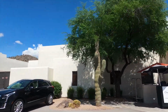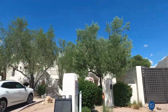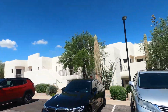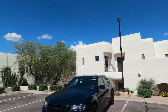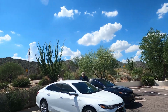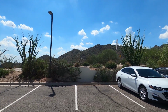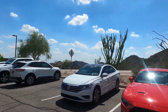There is an excellent restaurant here, so if you're looking for a really nice place to go for a nice evening, there's a restaurant here in Adero that kind of overlooks the valley down below. So we are on a ridge up here, and it overlooks the valley. There's the swimming pools and things like that. So you've got great sunset views, you've got great mountain views, and the food is just excellent.